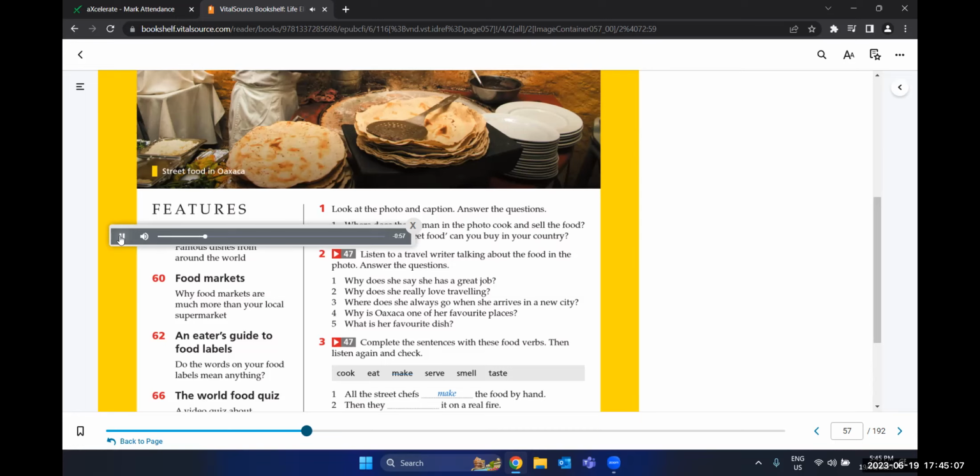Okay, good. So complete the sentences with food verbs. So we're looking at actions to do with food. So to cook, to make the food, to eat the food, to make, like to do something, to serve, like if you're in a restaurant, the waiter will serve you the food, to smell, and to taste. So the first one's been done for us. All the street chefs make the food by hand. So it's homemade, made by the hand. It's not from the factory, it's quick and you can buy it in the supermarket. They do it there with the ingredients. They make it all with their hands.